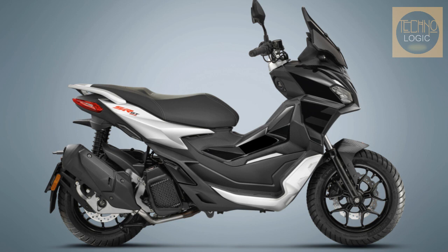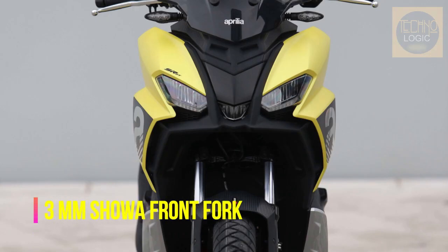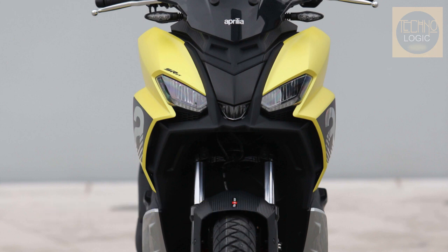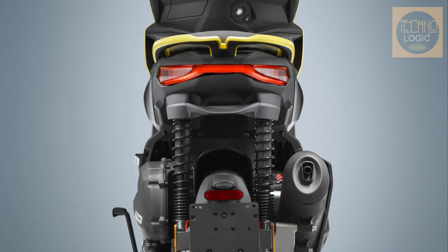The backbone of the SR-GT is a double cradle frame of steel tubing, and both SR-GT 125 and SR-GT 200 versions feature a 33mm Showa front fork with 122mm of travel, boasting 22% more travel than the closest competitor. A pair of Showa shocks at the rear with 5-position adjustable preload with 102mm of travel, or 7% more than the closest competitor.